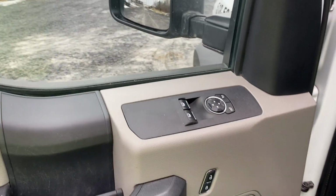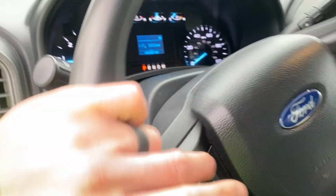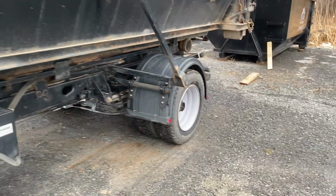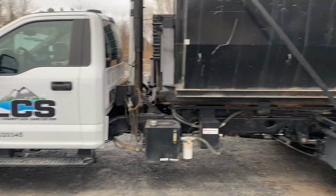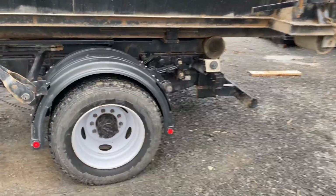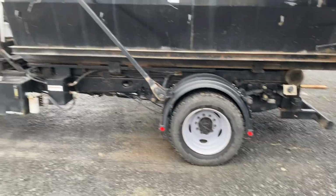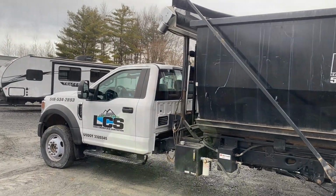Does have power windows on it, power locks. We'll hit our button here, show you guys the miles. We're at 44,500 miles as of today on this rig, and we do grease on a bi-weekly basis. We do oil every few thousand miles. We're about to get the transmission fully flushed out by the dealership, and we got these tires on it, still pretty good tread. That is the only upgrade we've done to the truck since we bought it, and we did that around 32,000 miles. Still has original steers on this rig.